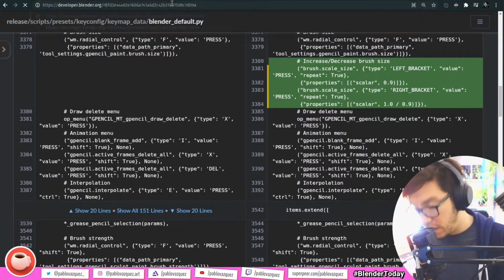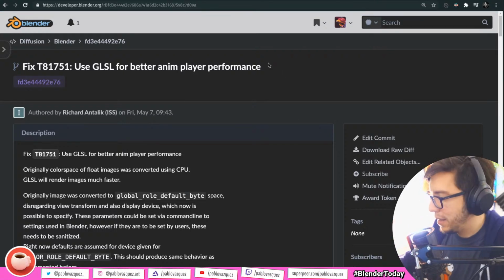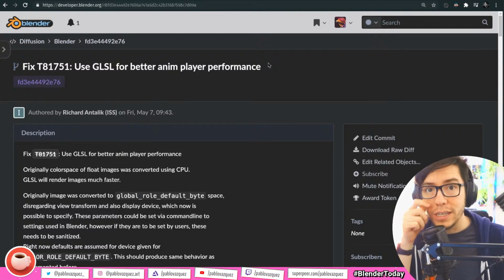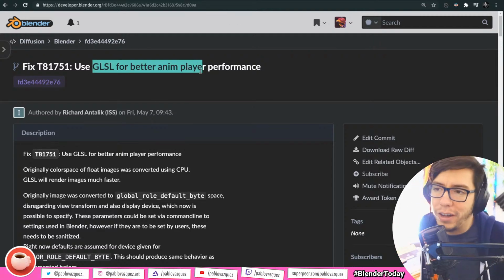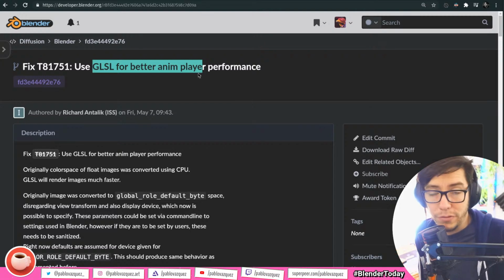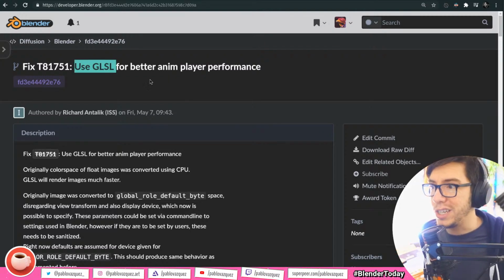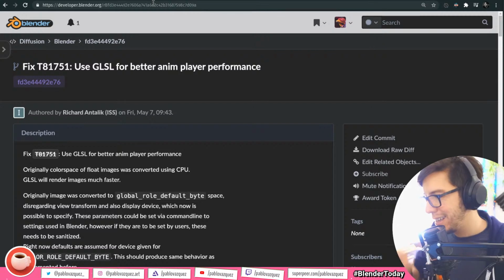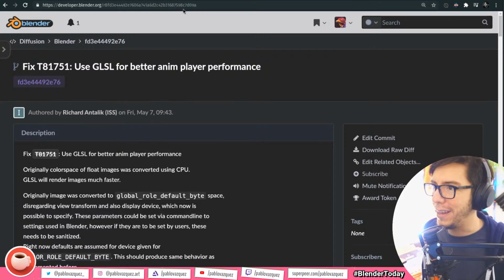There is one performance improvement that I wanted to talk about. This one actually made it into Blender 2.93 as a fix. You're going to find better player performance when you're using the animation player, and that is because now it's using GLSL. So thank you, Richard Antalik, for working on it. And that's all for today as of master, the main branch of Blender.